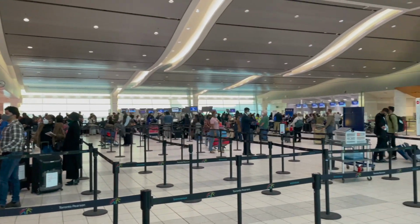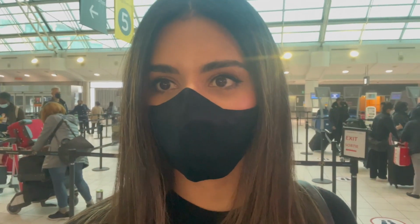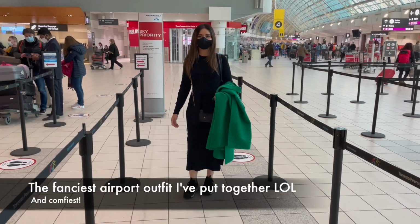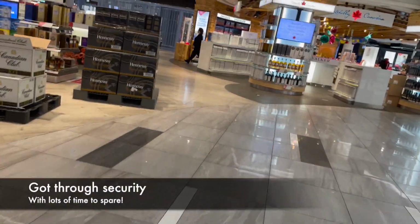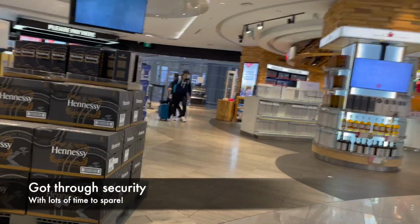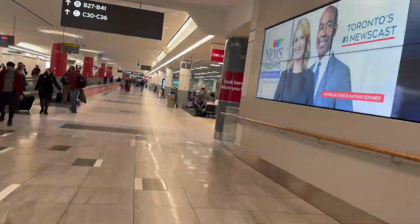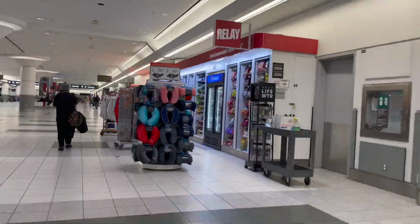The airport wasn't too crowded from where we were checking in. Oh, there's a little bit of a selfie. And here is an outfit of the day. Very comfortable and stylish outfit, I must say. Went through security, didn't really go through duty free. There wasn't really much that we were eyeing. And yeah, here we are just speed walking through the terminal.